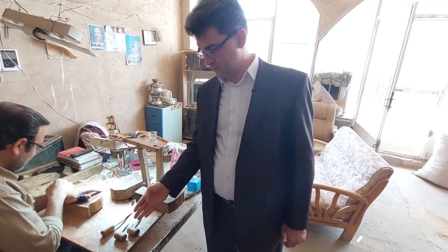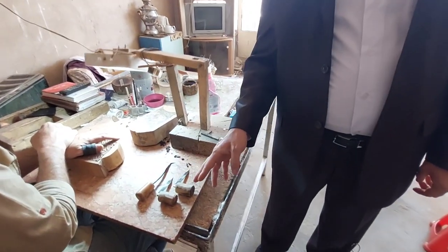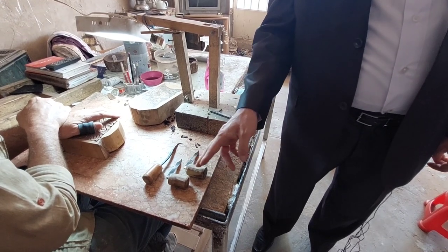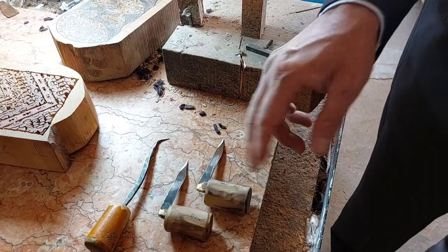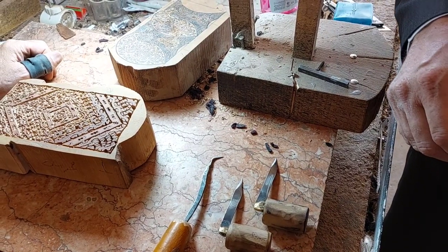Molds are made manually with special tools like this. This special tool's name is drafsh. Naqshbor, these are naqshbor, and this is ushtur yelu, for cleaning the base of the molds.